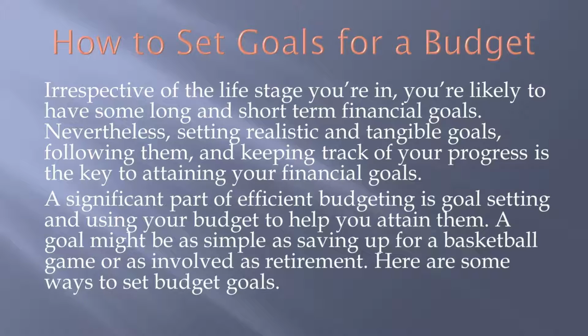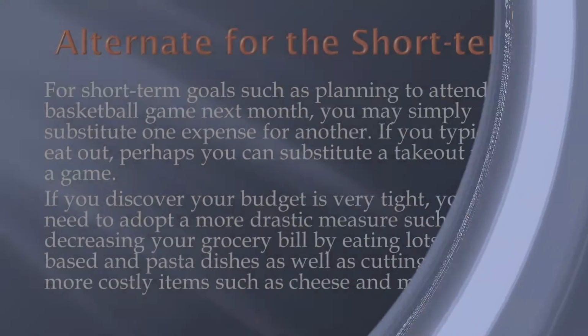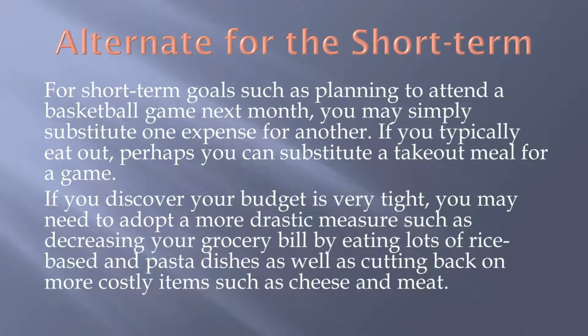A goal might be as simple as saving up for a basketball game, or as involved as retirement. Here are some ways to set budget goals. Alternate for the short term. For short-term goals, such as planning to attend a basketball game next month, you may simply substitute one expense for another. If you typically eat out, perhaps you can substitute a takeout meal for a game.